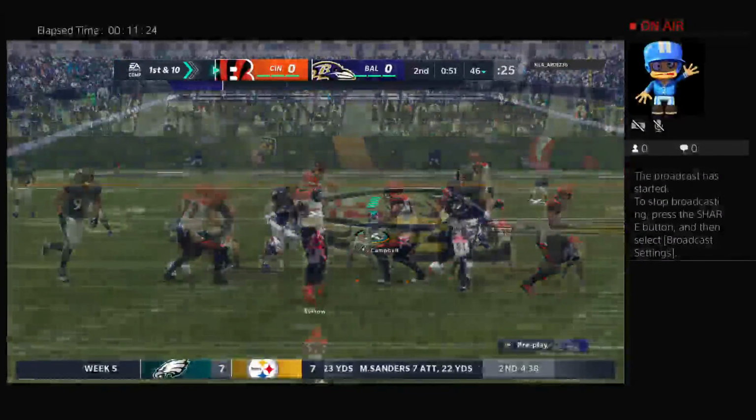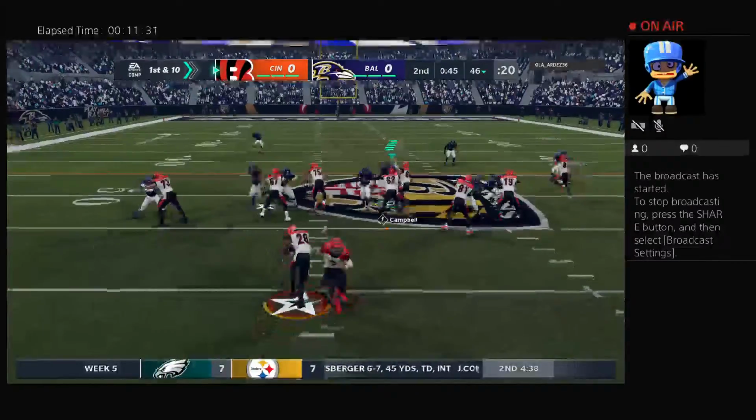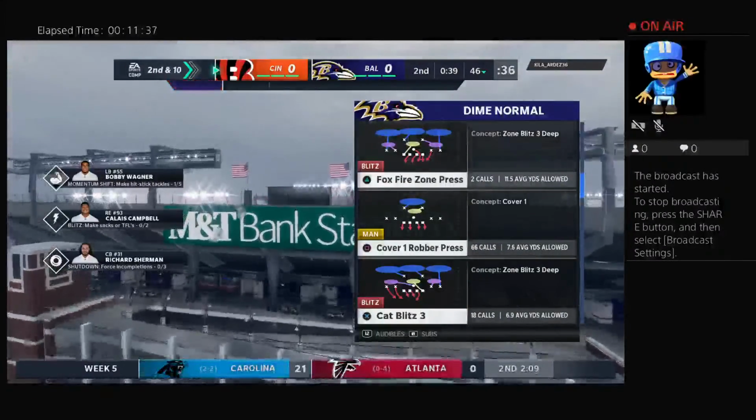Looked like the screen pass was taken away there, and that was a nice job of improvising, but it's not normal. Usually when the screen pass is taken away, you're trying to just throw the ball to the ground at the feet of the receiver so that you don't get it intercepted and just start over. Then he ended up finding another receiver.